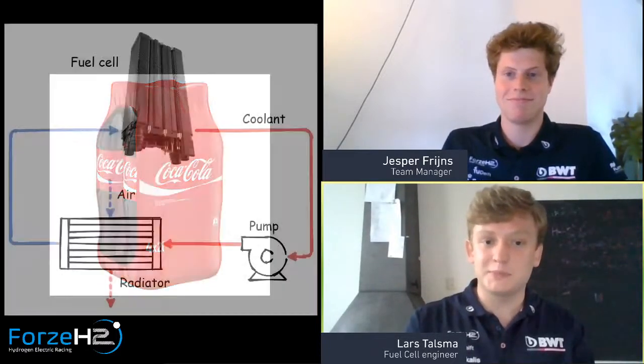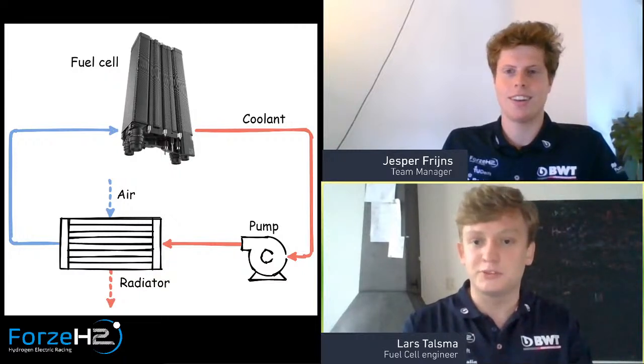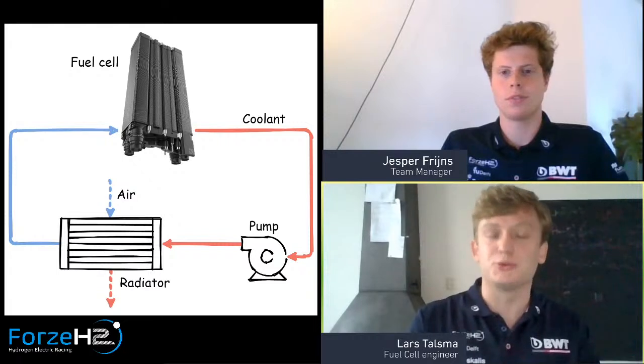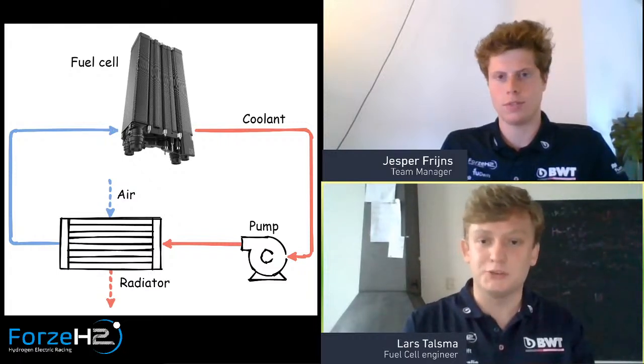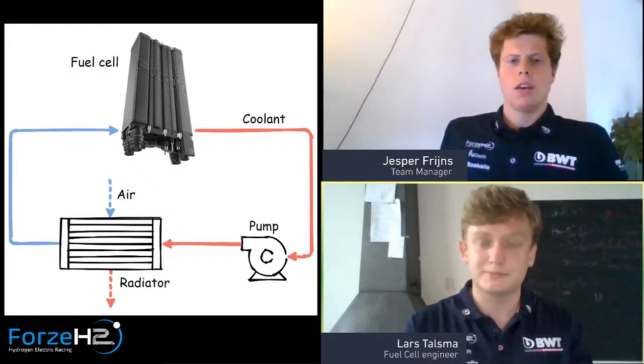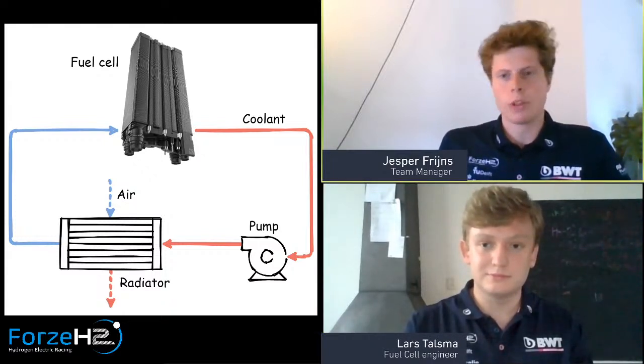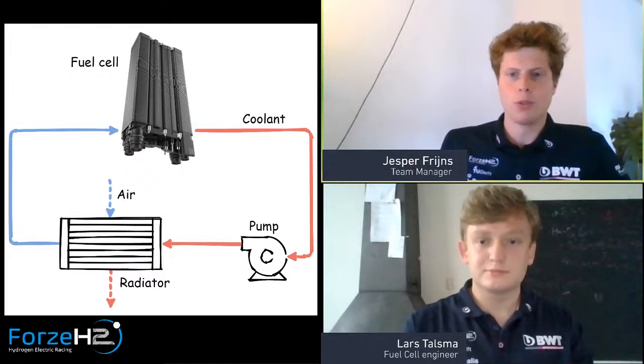In the last step, the heat is rejected from the coolant to the ambient air through a component called a radiator, just as happens in your house. So again, we transport the heat away from the component to a place where we can cool it.